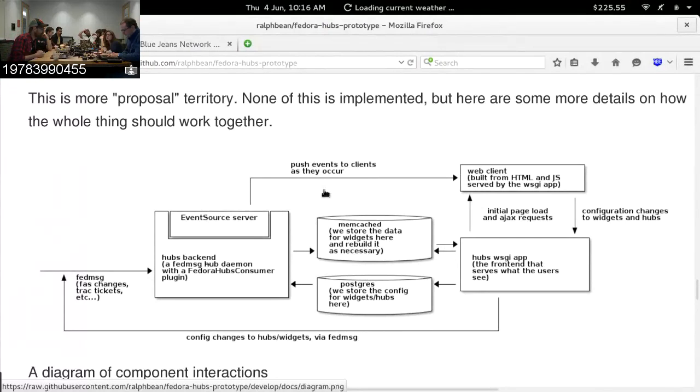To start, I guess this is the overall diagram of the prototype of basically how it works, missing some pieces right now, but then how it should work more generally. To start on the right-hand side at the bottom where it says the Hubs WSGI app, that's the main part of what's implemented right now. I have it as a Flask app that serves a couple endpoints that serve a page for the hub, and then a whole bunch of successive endpoints to serve page fragments for the individual widgets that go on that page.